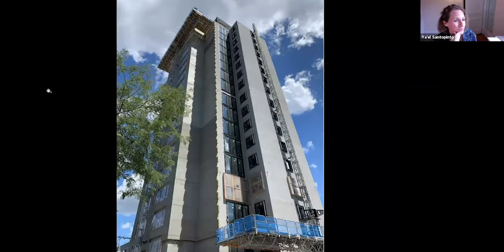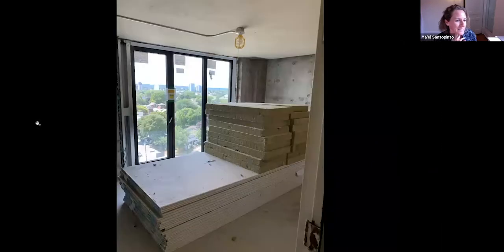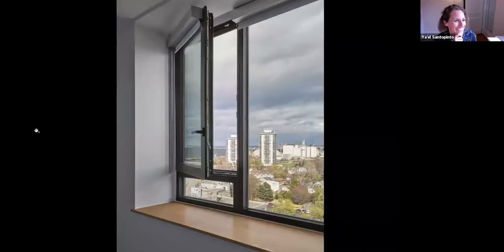Next slide. And that's the air barrier and mineral wool going up on the building. Next slide. And the interior, of course, the interior works very, very invasive. Next slide. And here you can see the sort of deep wall assembly created with the finished product. Next slide.